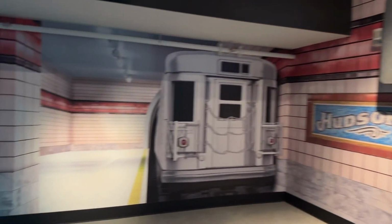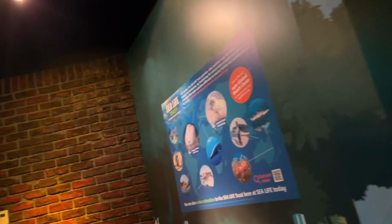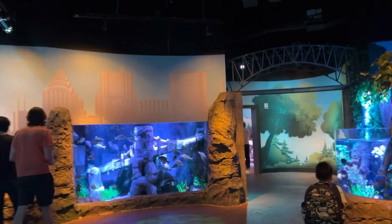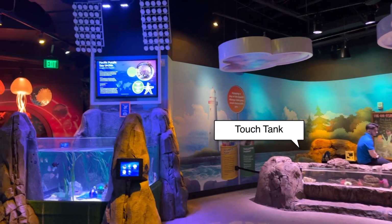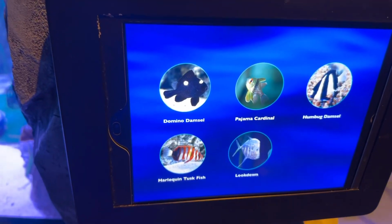Hello, I went to the Sealife Aquarium in American Dream Mall, New Jersey. As soon as you walk in, you'll see this New Jersey Turnpike signage. There's a touch tank, also a screen that kids can play a little game.